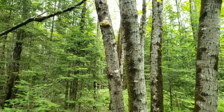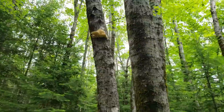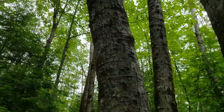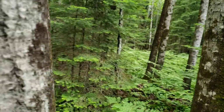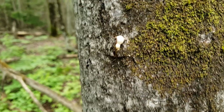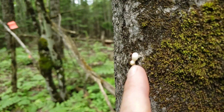Let's play a game of Do You See What I See? Take a look. There's some oysters. A little bit high up and they look a little bit aged. But all through this area here, this is an aspen tree. These are called aspen oysters. They're a bit different than some of the other summer oysters you may be used to. So there you go. There is a little tiny flush just starting right there.